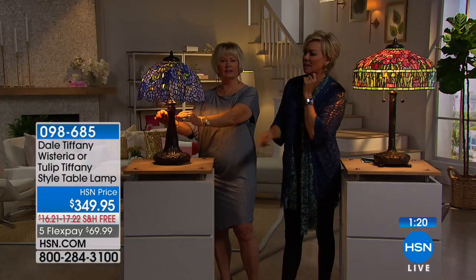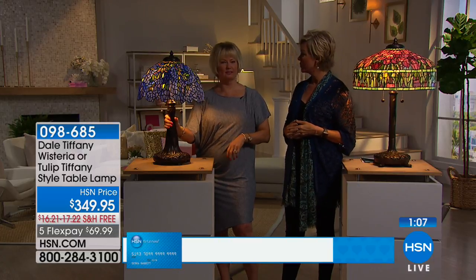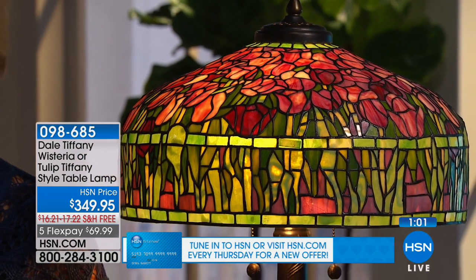And when you get the sunlight in the window, oh my. You're right. It's like looking at a wisteria vine. And what is more beautiful than that? And you know, back in the 1800s when Louis Comfort Tiffany was making these lamps, he hired women, which is, how neat is that, late 1800s?